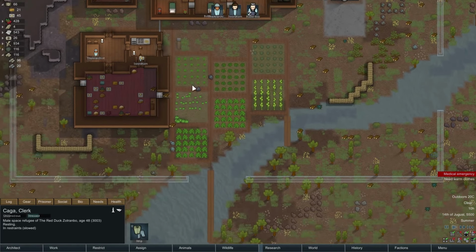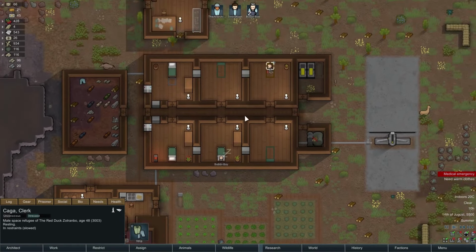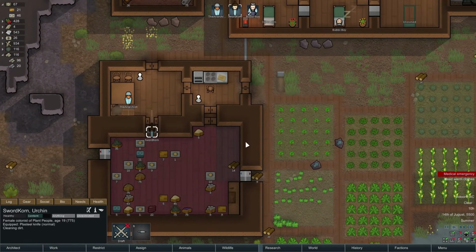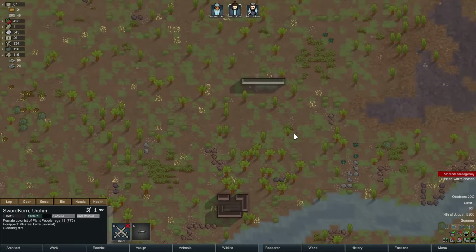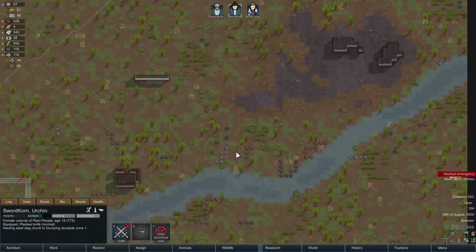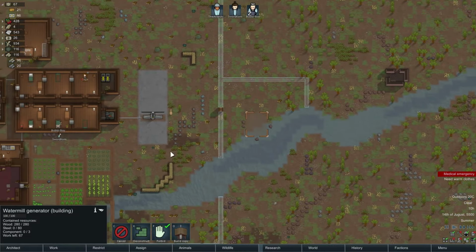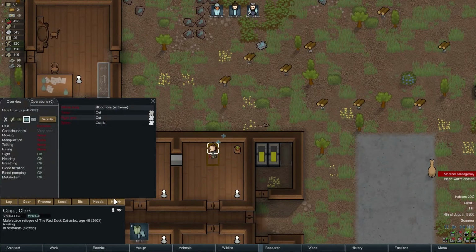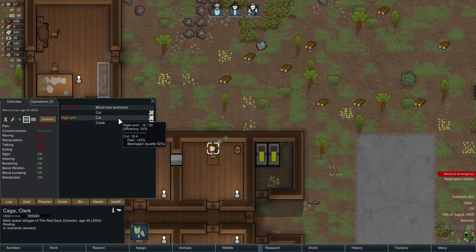Bubby, since you've been here, I kind of want you to go and mine, but I guess you don't really want to do that, do you? Swordcorn, you want to go and haul some stuff, actually? Haul some of this steel over here. That should give us enough steel, maybe, to get this finished. We need 80. Alright, Kaga, how you doing? Still extreme blood loss, but it's only at 80% now. That's definitely good. Your right arm's getting a bit better.